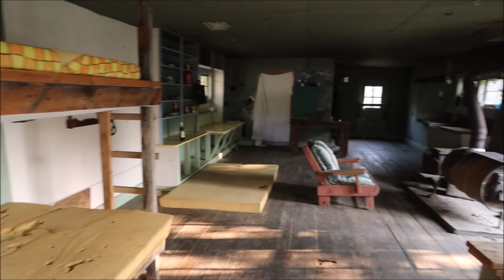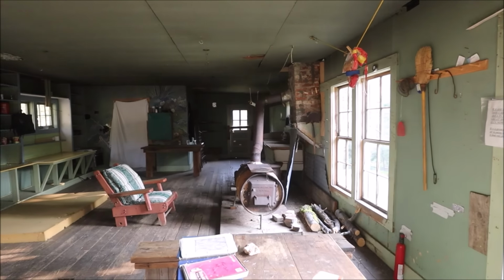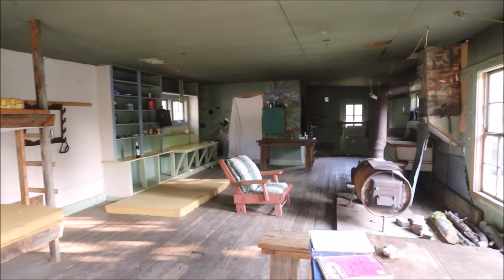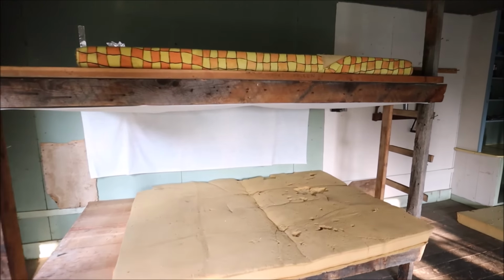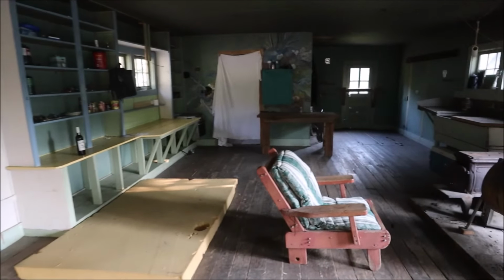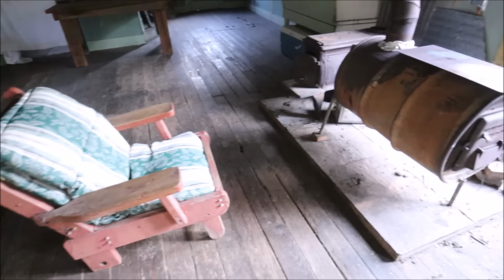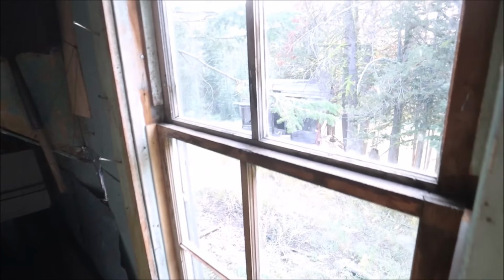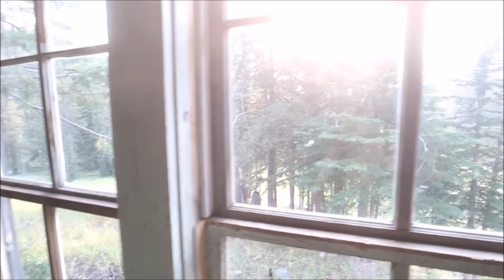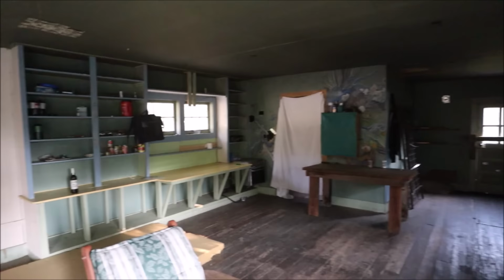Look at that. It's all in great condition. This is a really neat volunteer camp. Got the beds all clearly still in use. Sometimes people will come up and camp, you know. Nice lounge chair. Yeah, the furnace. Have to go out to that shed soon. And like I said, there's other ones over here too. So there's multiple of these buildings in good condition.